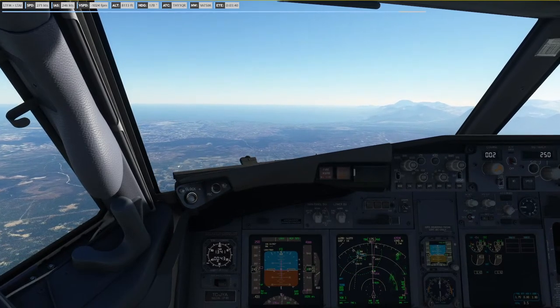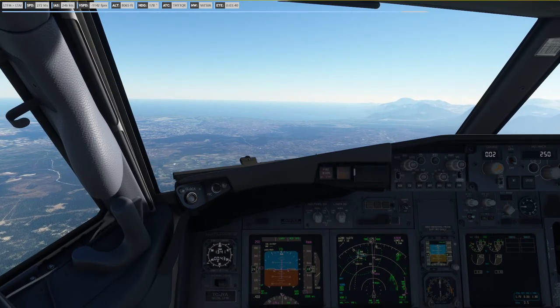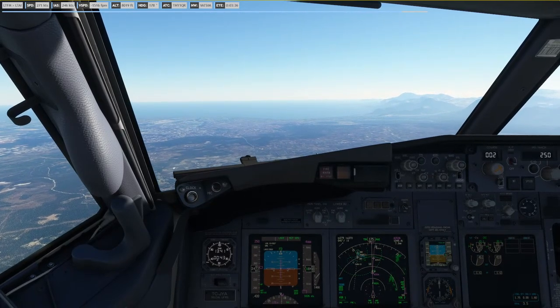Antalya approach, hello, limit 575, passing information Delta.